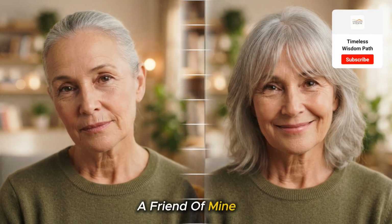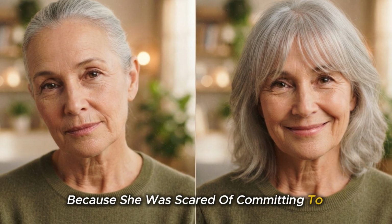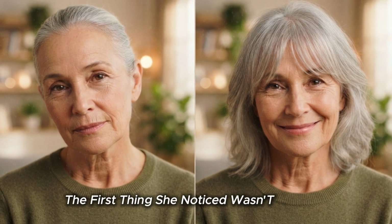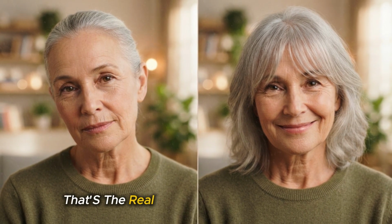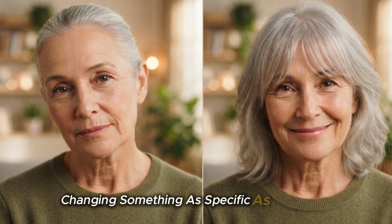A friend of mine, 68, resisted fringe for years because she was scared of committing to bangs. When she finally tried the soft curtain version, she told me the first thing she noticed wasn't her hair at all. It was that her eyes looked more awake in every single photo from that week. That's the real snapback. A cut this small in scope changing something as specific as how alert you look in a candid photo.